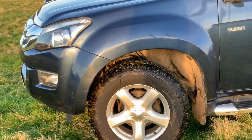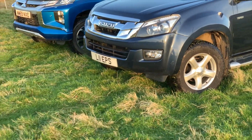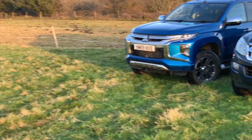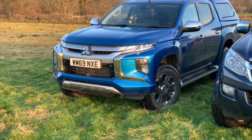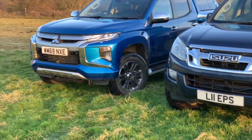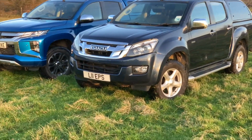Economy-wise, we get around about 32 out of the D-Max, which I don't think is too bad. Officially, I think it's meant to do 36, and we tend to get 32. The L200, officially 29. We're getting there or thereabouts, maybe 28. The big difference, obviously, is that that's got an automatic box, whereas this has got a 6-speed manual. So you will get better economy, especially on the motorway, in the L200.